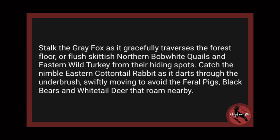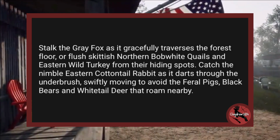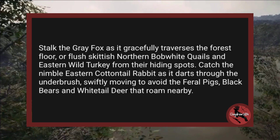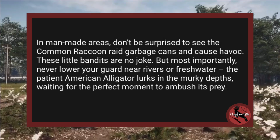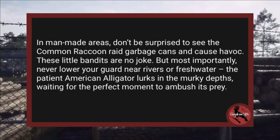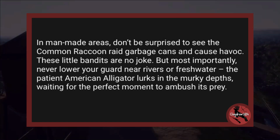Stalk the gray fox as it gracefully traverses the forest floor, or flush skittish northern bobwhite quail and eastern wild turkey from their hiding places. Catch the nibbling eastern cottontailed rabbit as it darts through the underbrush, swiftly moving to avoid the feral pigs, black bears, and white-tailed deer that roam nearby. In man-made areas, don't be surprised to see the common raccoon raiding garbage cans and causing havoc. These little bandits are no joke. But most importantly, never lower your guard near rivers or fresh water. The patient American alligator lurks in the murky depths, waiting for the perfect moment to ambush its prey.